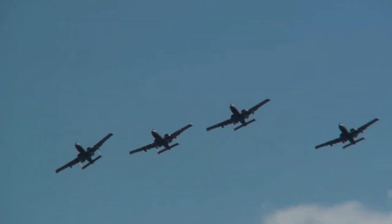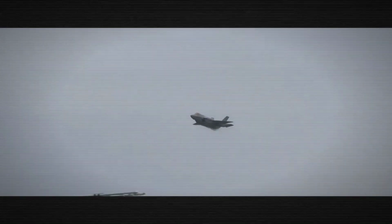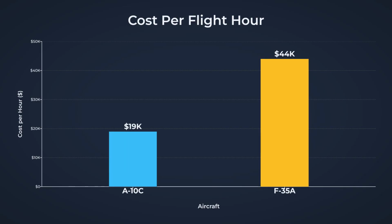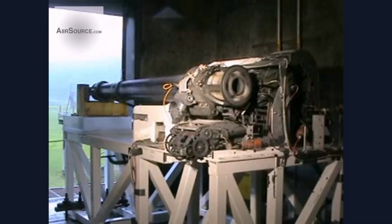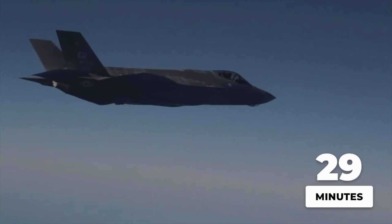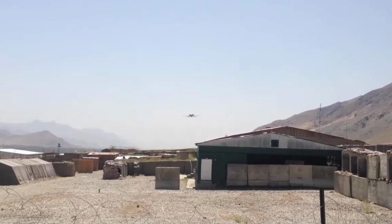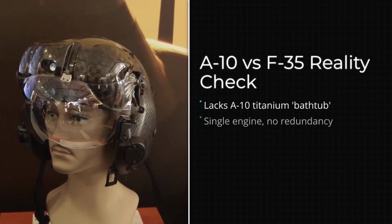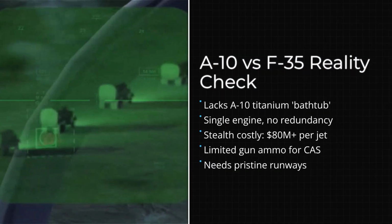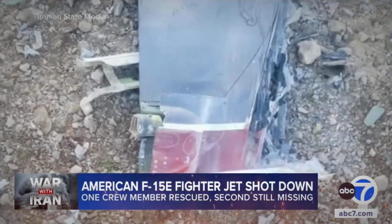The Air Force wants to retire the A-10 to fund F-35s and AI combat drones. But the F-35 costs $44,000 per flight hour versus $19,000 for the A-10. The F-35 carries 182 cannon rounds versus 1,174. The F-35 loiters 20 to 30 minutes versus nearly 2 hours. And the F-35 has no titanium bathtub, no manual reversion cables, and no ability to absorb a missile and keep flying.